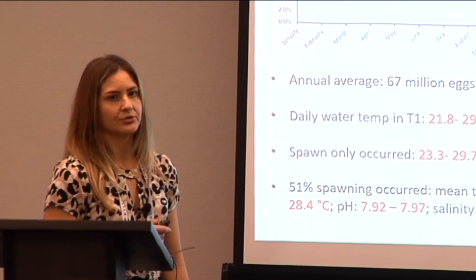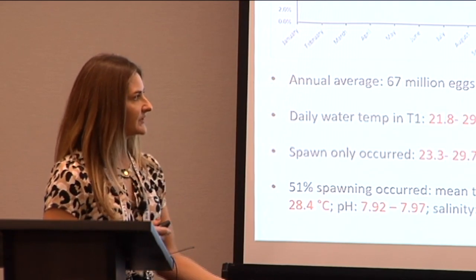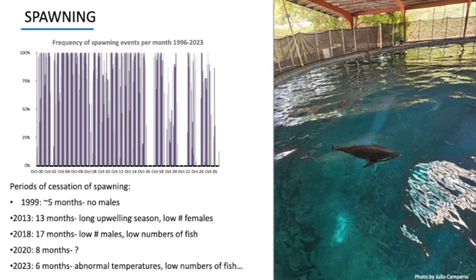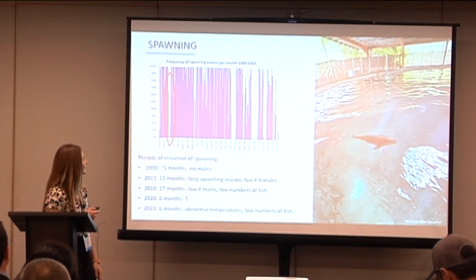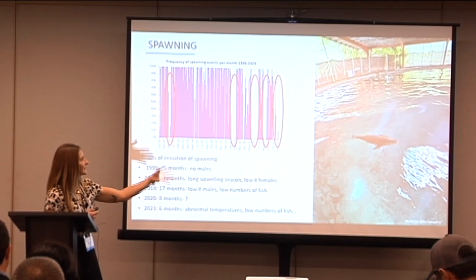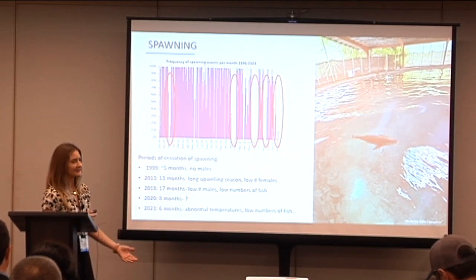So we are starting to analyze this in depth to see what is going on. But overall, the frequency of spawning at Achotines has been very constant. In fact, 80% of the time, the fish were spawning at the lab. This is the frequency of spawning events in each month since 1996. We can still count on our hands the periods in which the fish stopped spawning for more than 3 months in a row. But we can also see that this has become more frequent in the past years.